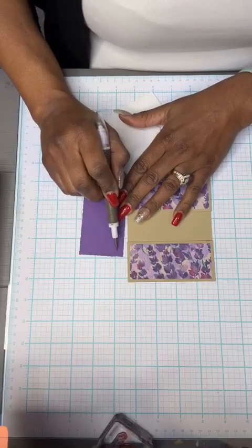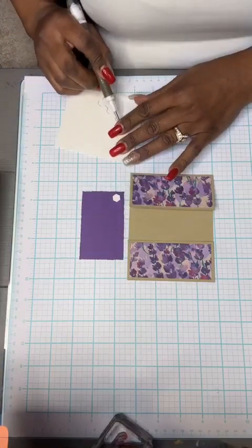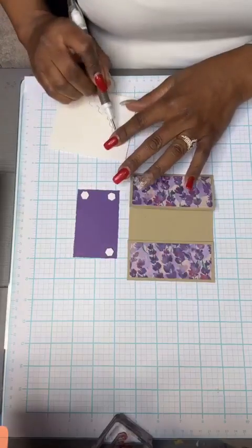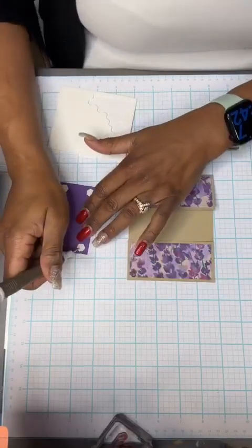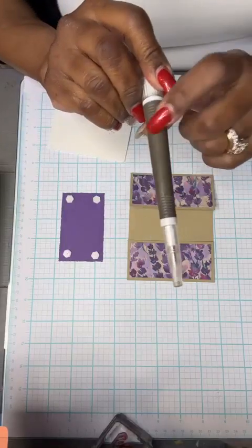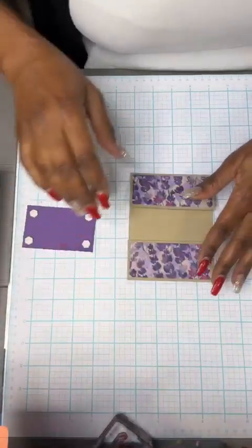So I'm going to put dimensionals at the top and bottom here because we don't want them in the middle. And once I adhere this, I want it to the extreme left because we're going to stamp our sentiment in the remaining open space. So dimensionals at the top and bottom. Okay, and then let's use our Take Your Pick tool. This actually, I think, is maybe competing for my second most utilized tool. I love my Take Your Pick tool. All right, and so let's get those out of the way.